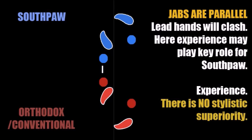Okay, so now I'm going to talk about the fact that your lead hands are going to be parallel, and this often results in both guys trying to establish the jab and running into difficulty because there's going to be clashing of the lead hands. Now, this is where you're going to give, in most cases, the southpaw an experience advantage because he has more experience at neutralizing the conventional opponent's jab because he's faced more conventional opponents in sparring and in fights, whereas the average conventional fighter hasn't faced as many southpaws. But it's still an experience advantage.